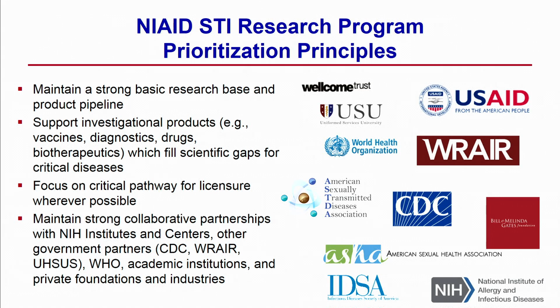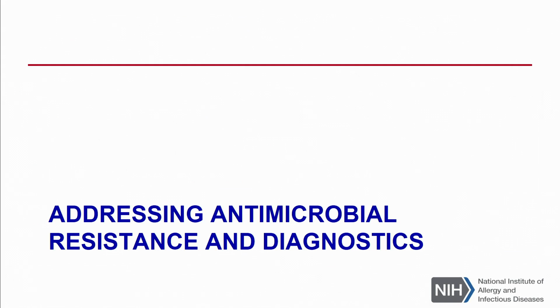We maintain strong collaborations with our other partners, and I just have a lot of the logos here. It's not just the HHS agencies, it's also our colleagues at the Department of Defense, such as Walter Reed Army Institute and Uniformed Services, as well as internationally with the World Health Organization, who we work with quite extensively, as well as some of the foundations, the Wellcome Trust and the Bill and Melinda Gates Foundation. So that just gives you an overview of our philosophy and our programs. I'll be happy to answer any additional questions on that.